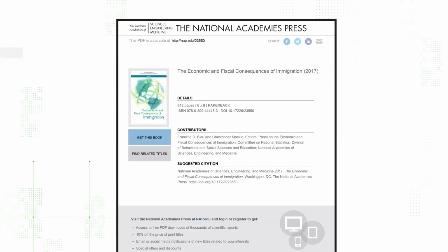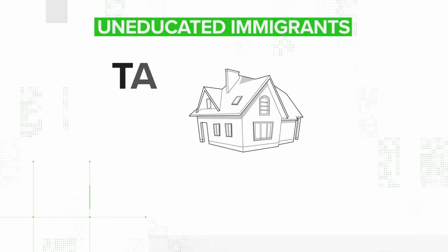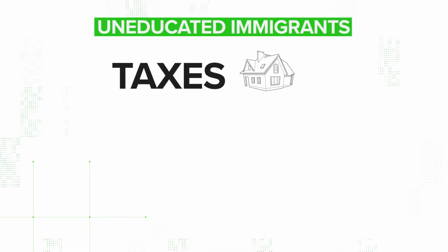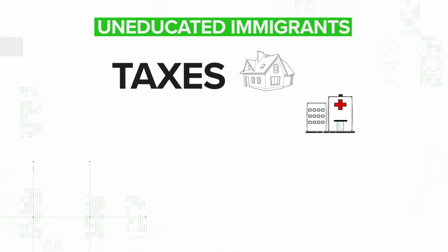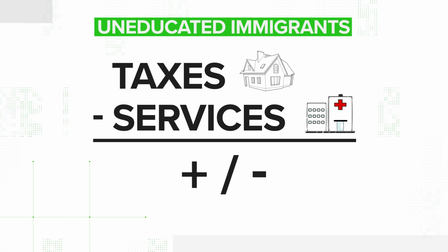The problem with answering this question directly is that the people who wrote this report said there is no way to know how many people are actually in the country illegally, so they looked at all immigrants. As part of that, they have identified uneducated immigrants. So you can see how much an uneducated immigrant contributes in payroll or property tax for a house or an apartment, and then subtract how much that person and their family use up in government services.